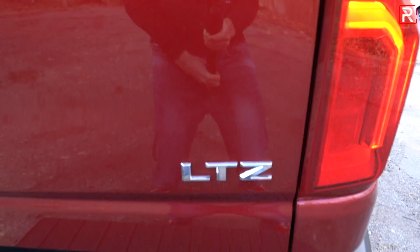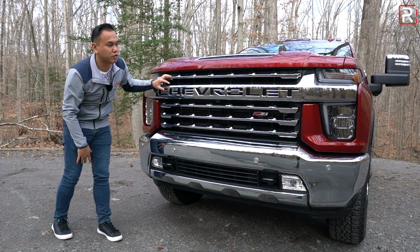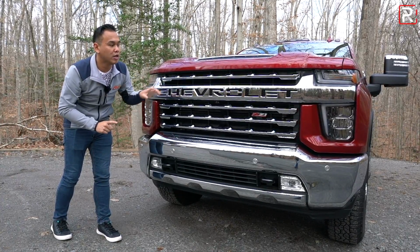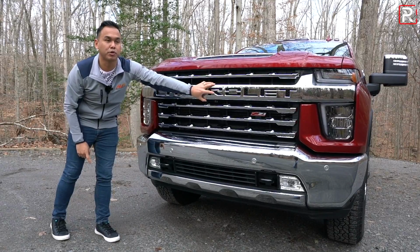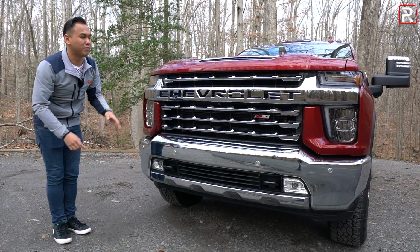It includes all the chrome that you see at the front end, which is a little too much for me. If you go for the High Country model, Chevrolet will replace the Chevrolet that's spelled out across the grille and just put the gold bow tie there instead.